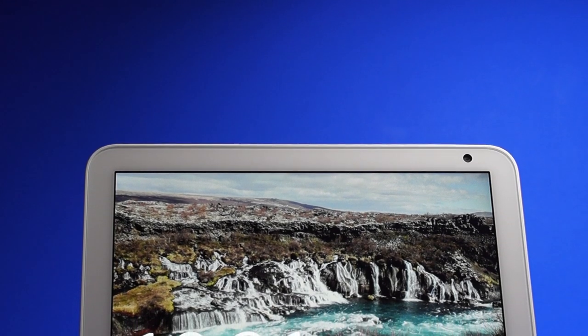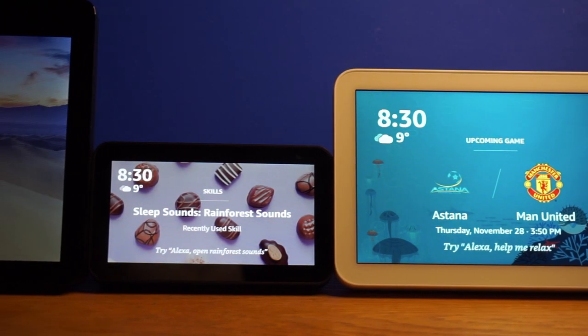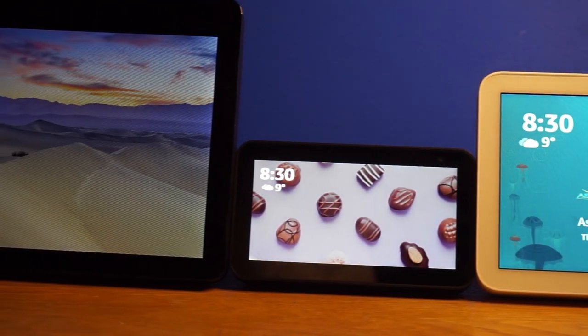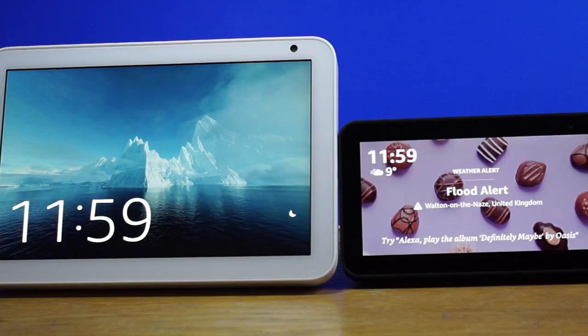In this video, I'm going to show you how to set up your Echo Show so that it automatically shows you the video feed. I will also show you how you can manually select what Echo devices trigger when someone presses the button. So let's get to it.